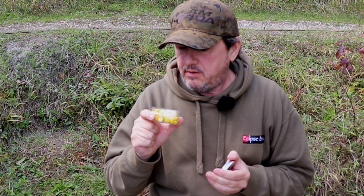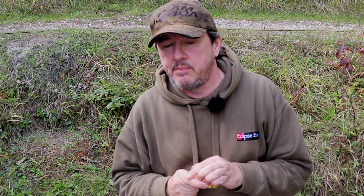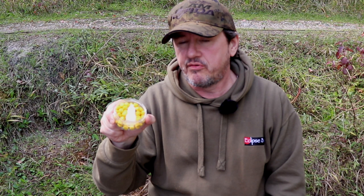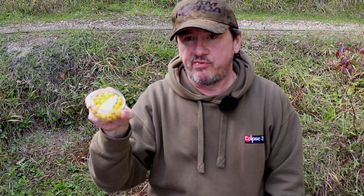Oh, there was another beep on my rod. Just a liner, I think. Yeah, where plastic's being banned, we can use these, because this is made out of the same ingredients that pop-ups are made out of. So just made into like the shape of sweet corn.